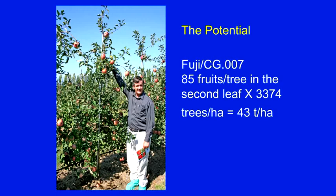Now, times 3,000 trees per hectare, which is 3 feet by 12. I should have changed this to tons. It's 43 tons. That's 950 bushels to the acre in the second leaf. Does that sink in?